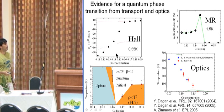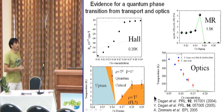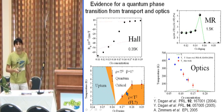This is in the normal state, but at very low temperatures, at 350 millikelvin. There is a spin-related magnetoresistance that vanishes around 0.15, near optimum doping. And in optics, there is a gap that goes away around the same doping. Basically, this summarizes everything. Here there is a region where the resistivity has an upturn. It increases when the temperature is decreasing. Here there is a weird exponent in the resistivity. And here the Fermi-liquid behavior, or kind of Fermi-liquid behavior, is recovered.